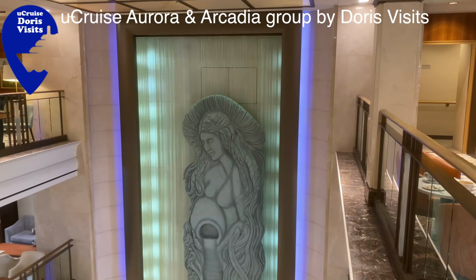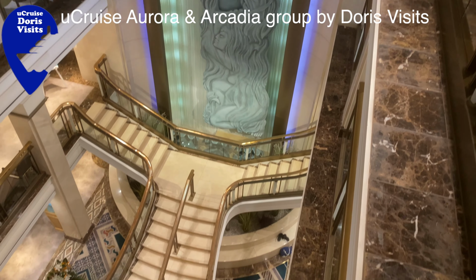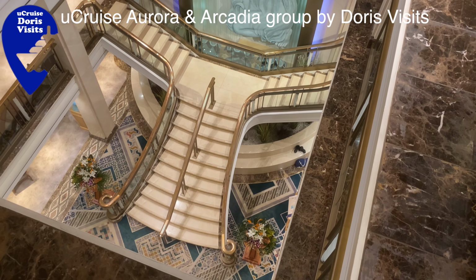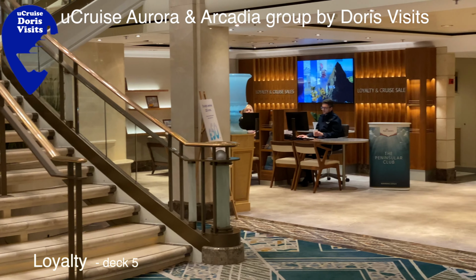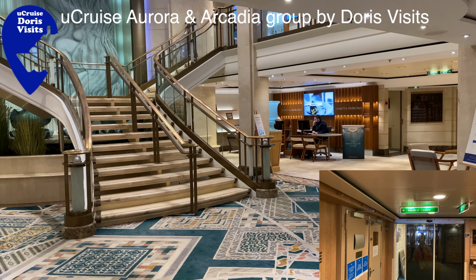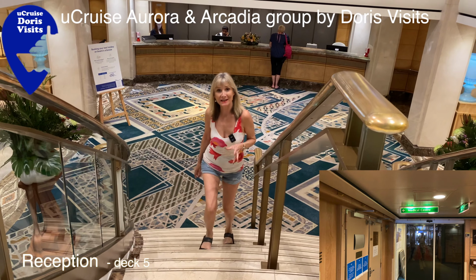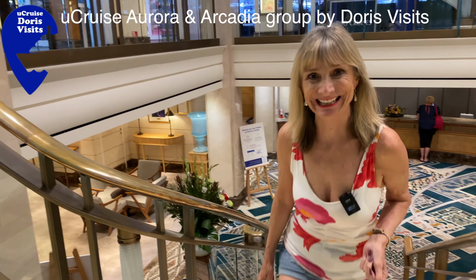In fact, the atrium spans 4 decks, 8, 7, 6 and 5. You'll find the medical centre on deck 4, the reception on deck 5, and we're climbing up to the shops on deck 6.